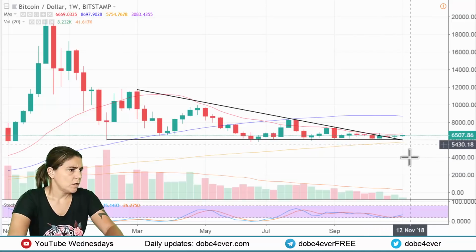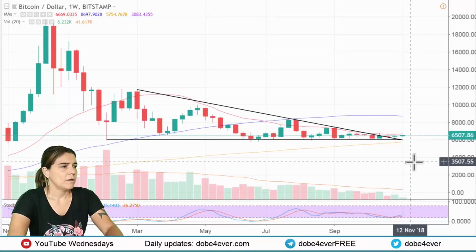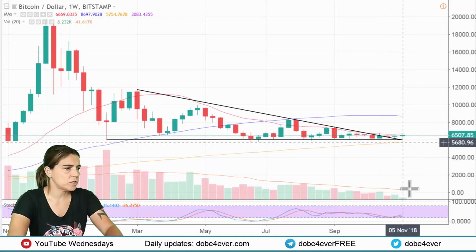On the weekly, we have this famous triangle that everybody's been looking at, and we broke outside the triangle. However, there hasn't been any significant volume whatsoever. In fact, the volume continues to tighten, so this does not qualify as a breakout.